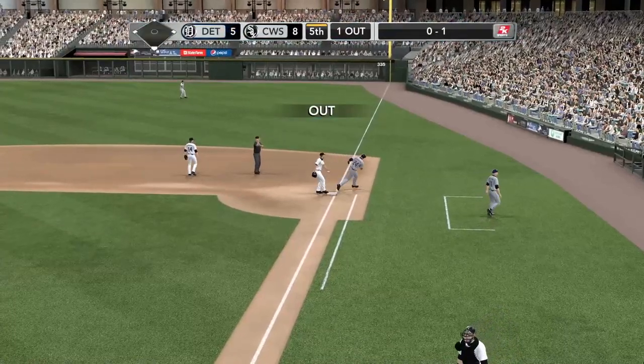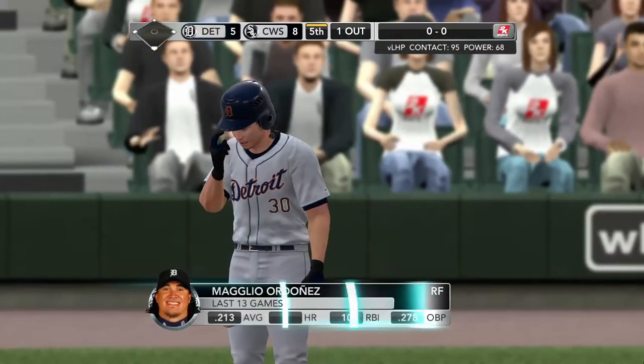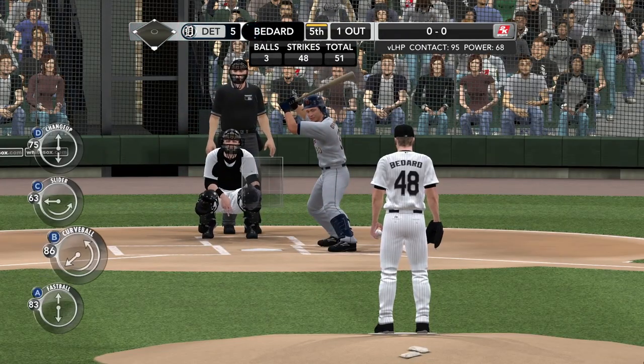Hit sharply towards the hole. And out. Pitcher makes a nice play at first base. That was a nice play. Saw the opportunity at first, didn't waste any time getting over. That's the key, beat the runner to the bag. Good hustle off the mound.